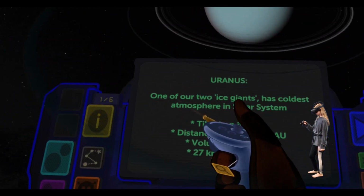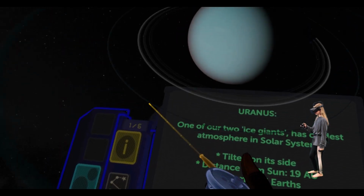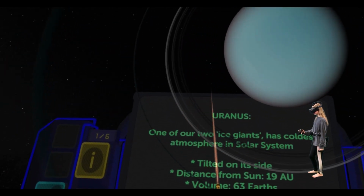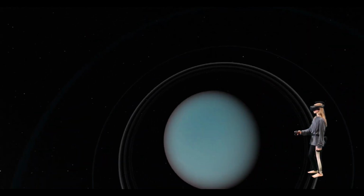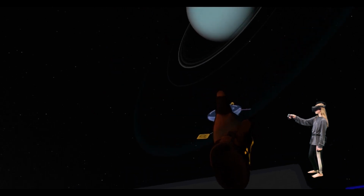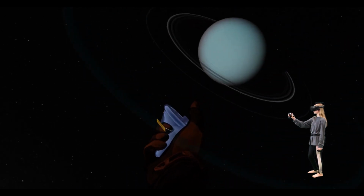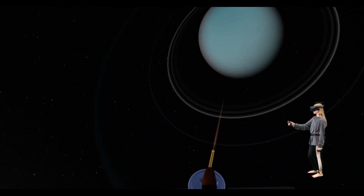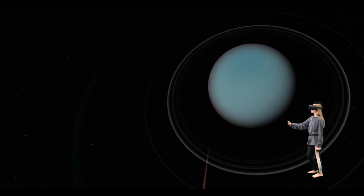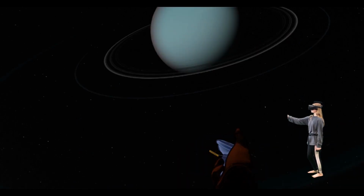The orbit distance is 2,870,658,168 kilometers. The orbit period is about 30,687 days and is 84 years. Uranus was discovered by William Herschel on March 13th, 1781.